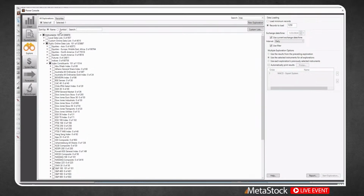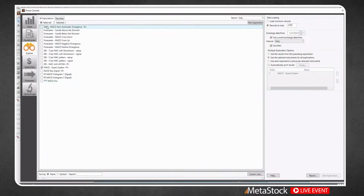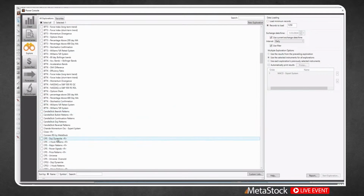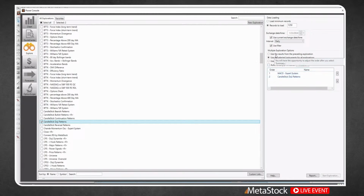We can also add other things. Let me give you an example here. Let's take the candlestick reversal patterns or the doji patterns. You can click that as well. And then there are 2 scans selected now. You can use the results from the preceding exploration, which means first it's going to scan for MACD buy signals. Then it's going to use the results that were approved, and look for doji patterns on any of those signals.